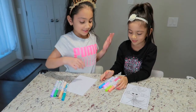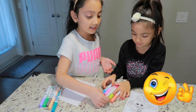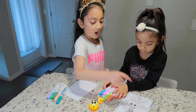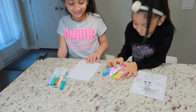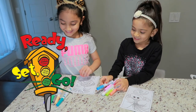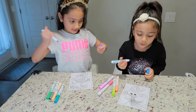Okay. So, guys, Amira got 2 special colors because the green is supposed to go on the hair and the blue is the body color of hers. Let's begin the challenge now. Okay. So the first one is blue.